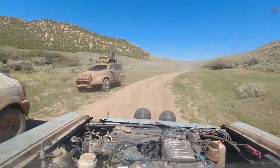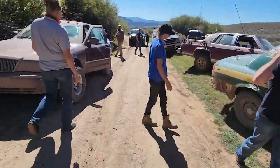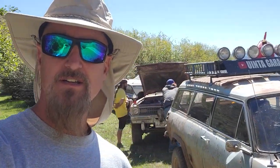Not long after crossing the bridge, we met up with another one of the gambler groups. And then we had our first breakdown. Well, part of any gambler is being stuck on the side of a trail fixing somebody's rig. This time it is Danny's Mustang.